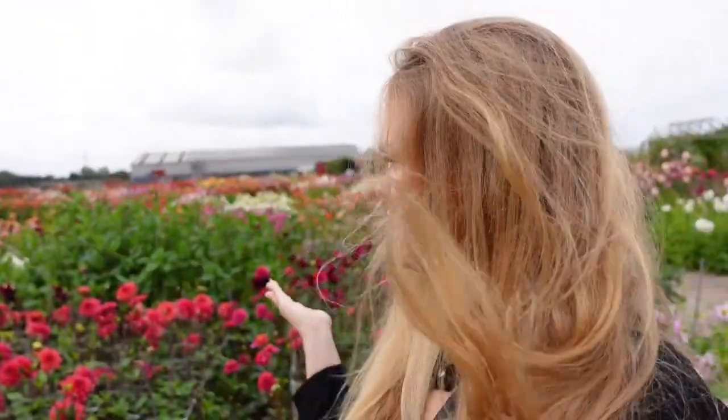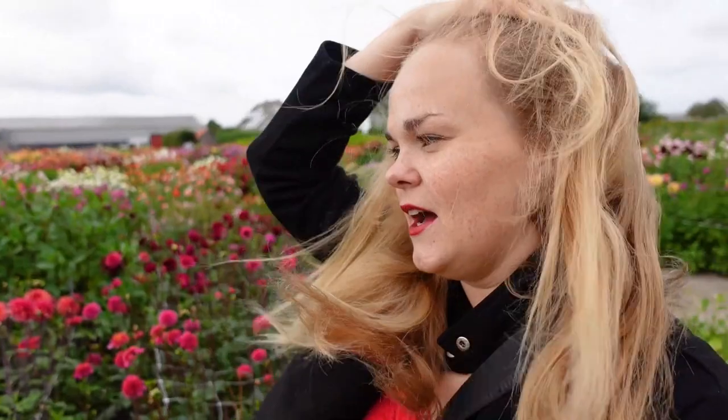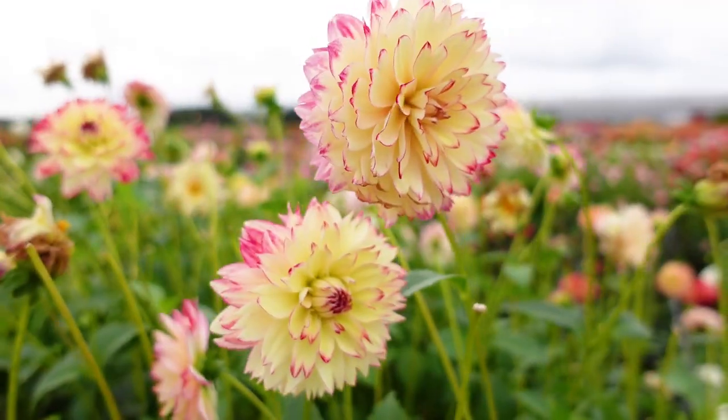Of course, now it's a Wednesday, so maybe on the weekend there are more people, but I do feel like the dahlias are underrated. I don't know why, and I actually think they're almost even nicer, or at least as nice. Yeah, it's absolutely beautiful, and we're probably gonna be spending a good few hours taking photos.